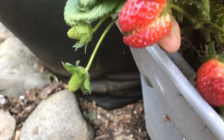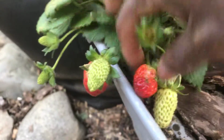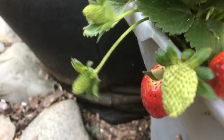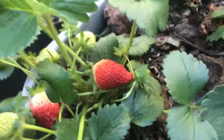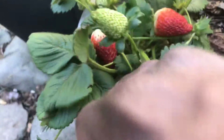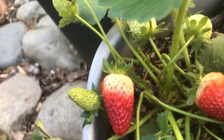Now I'm gonna show you. This one might be ready to pick, but I'm not gonna pick it yet. All right, and here's another one, a little small one. And here we have more. And then I come around this, look at that. Woo, look at that big one right there. That is huge compared to the other ones. And then another one right there.